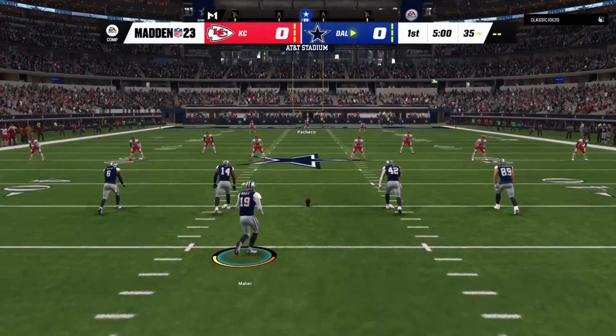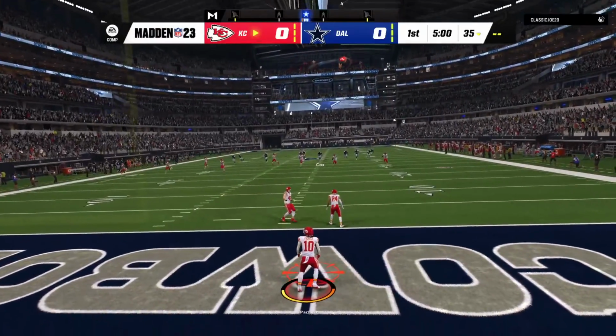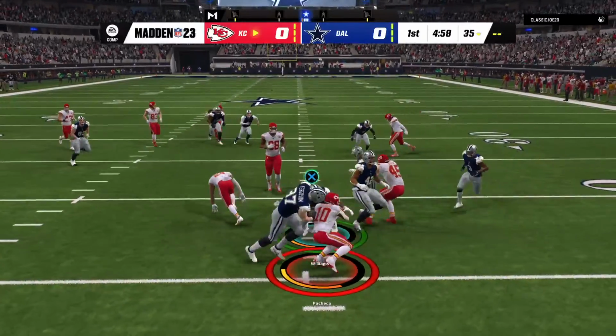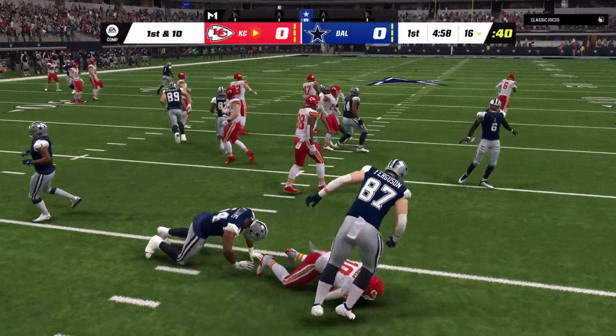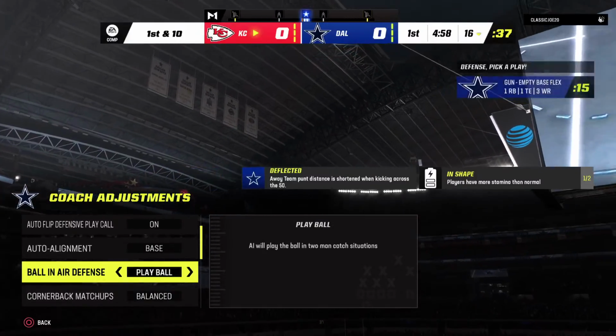Brett Maher has this one teed up, and we are underway here at AT&T Stadium. This will be brought out from the middle of the end zone. And in hindsight, probably should have taken a knee as he only gets this out to the 16-yard line.